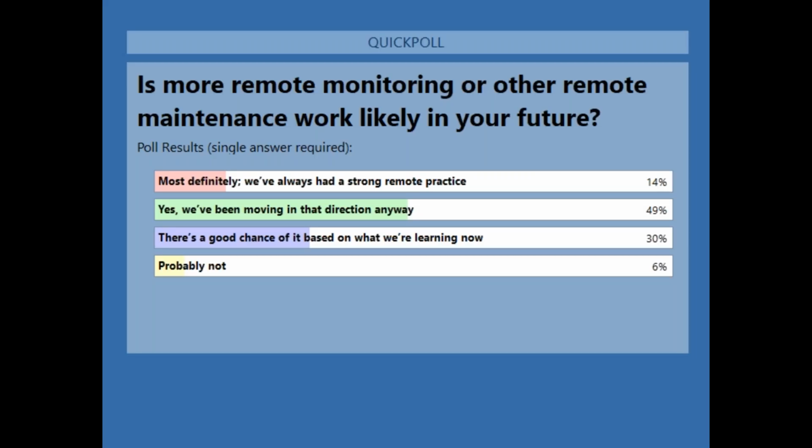And here are the results. So 14% say most definitely we've always had a strong remote practice. 49% say yes, we've been moving that direction anyhow. Good. 30% say there's a good chance of it based on what we're learning now, and 6% probably not. Kevin, Matt, any thoughts on this?